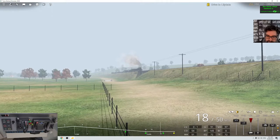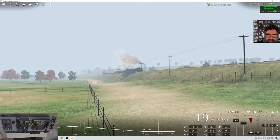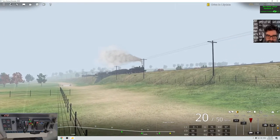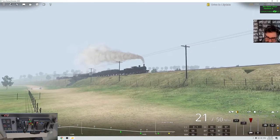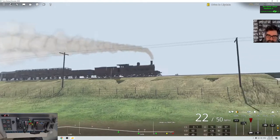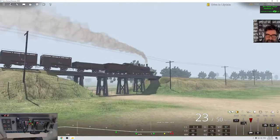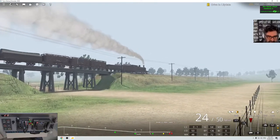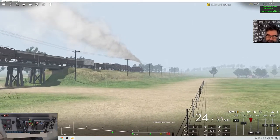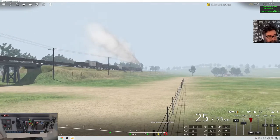Still using more steam than we're making, though. And we're using more water than we're putting in as well. But I don't want to push that too hard because we'll have even less. So we've got the last climb into Lilydale shortly, and then we'll be able to have a little bit of a rest in Lilydale station. So we'll recover our steam pressure there, and we'll recover our water there as well.